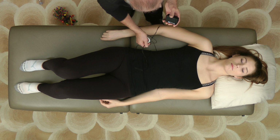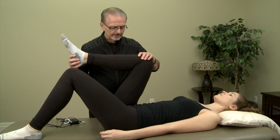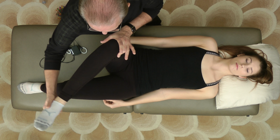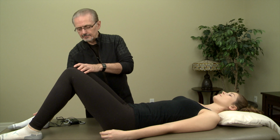So I've done a little bit of a release there, okay? And we can actually check that in the hip as well, okay? So within a very short period of time, these changes are measurable and alter the mechanics to much closer to normal.